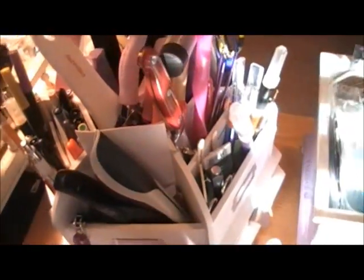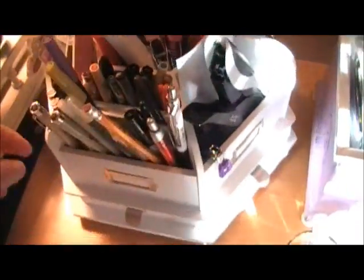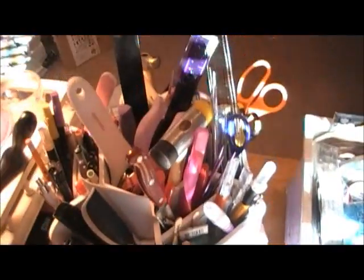You can get one at any craft store. I think I got this one from Michael's or something. My kids got it for me one year for Mother's Day. This holds a lot of my tools.